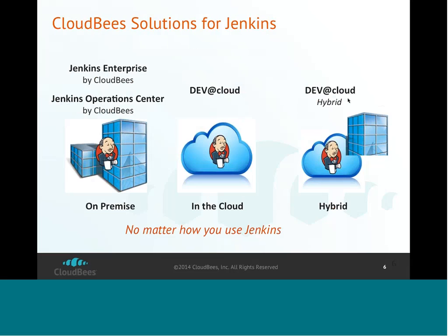An overview of our solutions. As I said, three families. On-premise, we have two products, Jenkins Enterprise and Jenkins Operations Center. Then on the cloud, we call it Dev at Cloud. It's Jenkins on the cloud, our cloud-based solution where you consume Jenkins operated by our engineers. And then a hybrid approach where you can have your Jenkins master managed by the CloudBees engineering team on the cloud, and also some Jenkins slaves, Jenkins resources in your private data center for special needs. Or you can also do the other style, which is to have the Jenkins master and most of the Jenkins slaves in your private data center, with some offload slaves in the cloud on the CloudBees Dev at Cloud platform. So no matter how you use Jenkins, we are here to provide a solution.